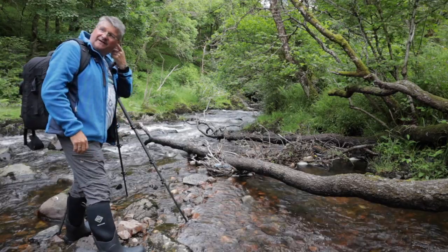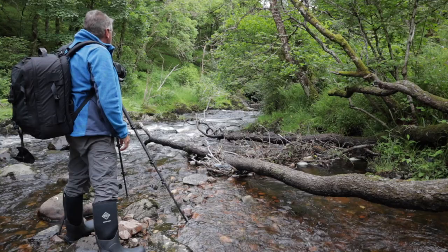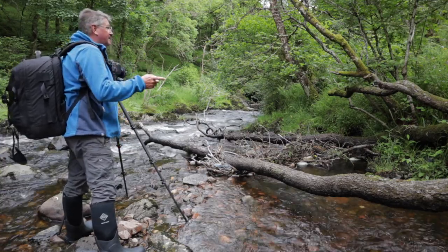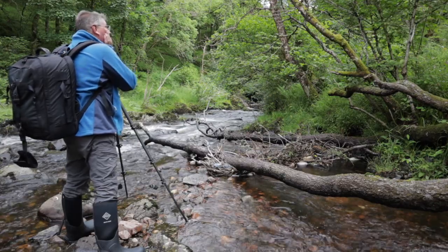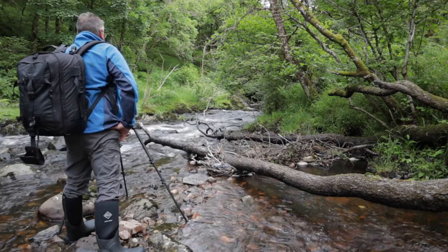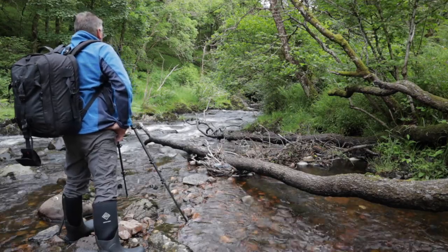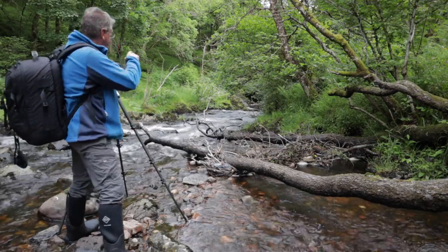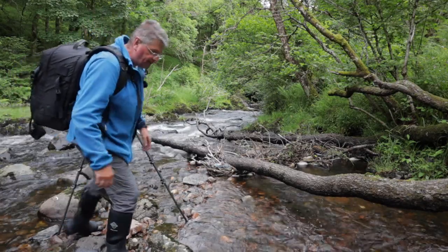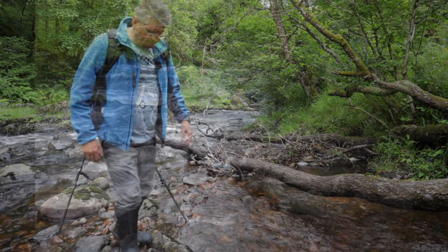Right, so I'm also trying to figure out how to get down to the bottom of the river, because there's a lot of bracken and trees at the right-hand side. What I'll do is I'll wade down the edge of the river and I'll just keep checking the depth as we go along, and then I'll turn the camera back on when we're ready.